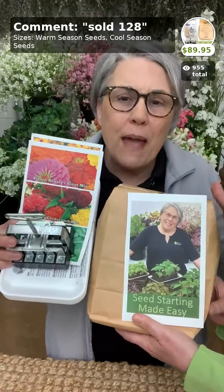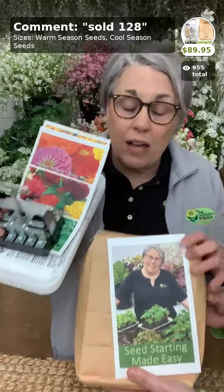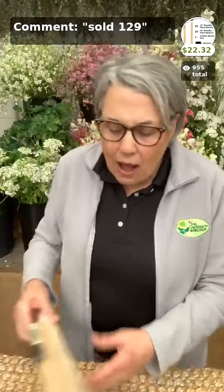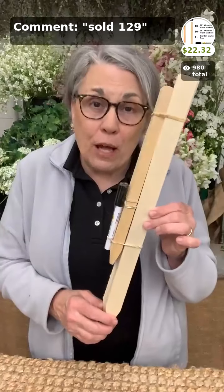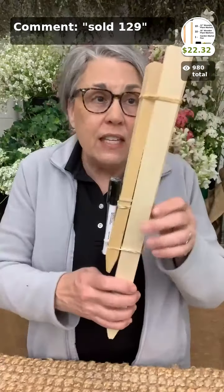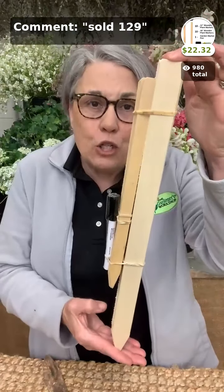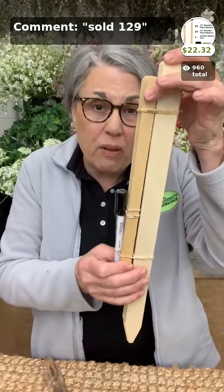The Soil Block Maker Kit has everything they need to get started soil blocking, and it's just super space savvy and easy to do. Now, I was so glad to hear that we were featuring our label and marker bundle today. So this includes 10 of these 18-inch wooden markers and 10 of the 12-inch plant label markers.